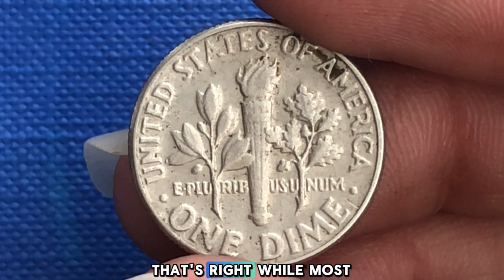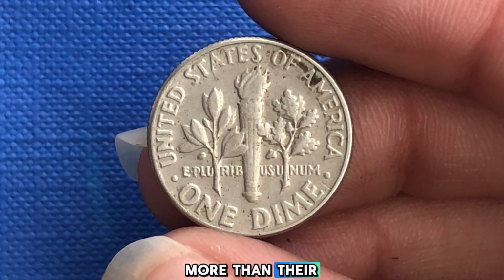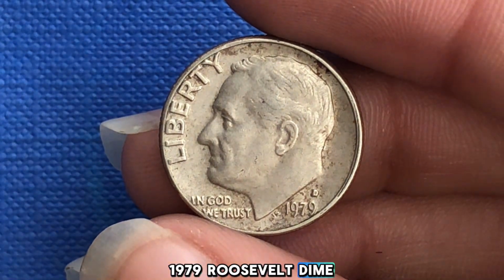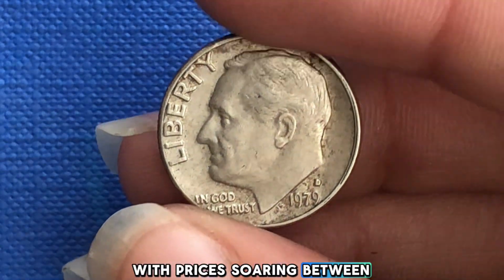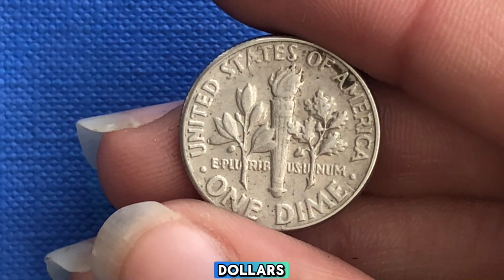That's right. While most people overlook dimes, assuming they hold nothing more than their 10-cent face value, there exists a rare and highly sought-after 1979 Roosevelt dime that has fetched staggering amounts at auction. The numbers are unbelievable, with prices soaring between $3,700 to an astonishing $49,000.